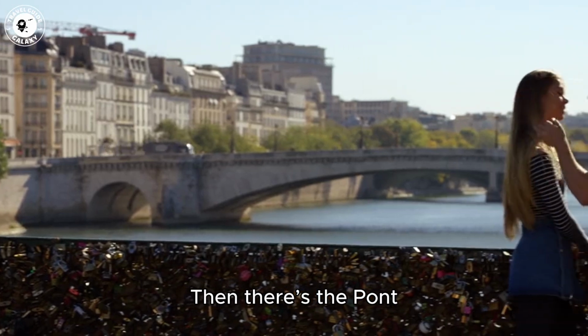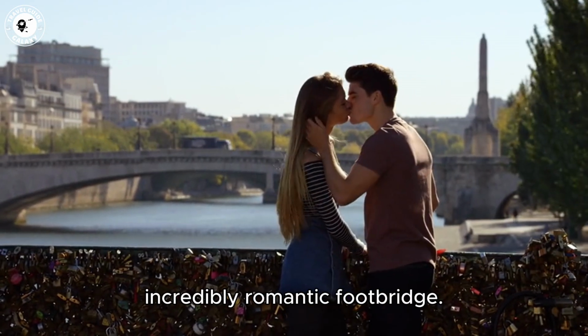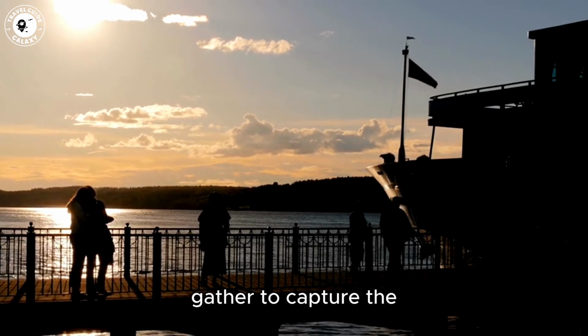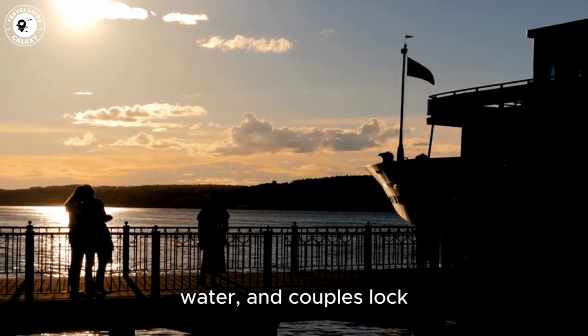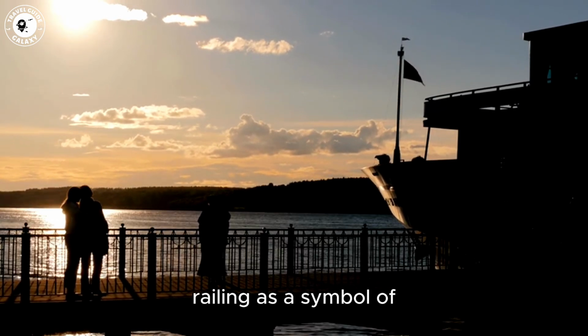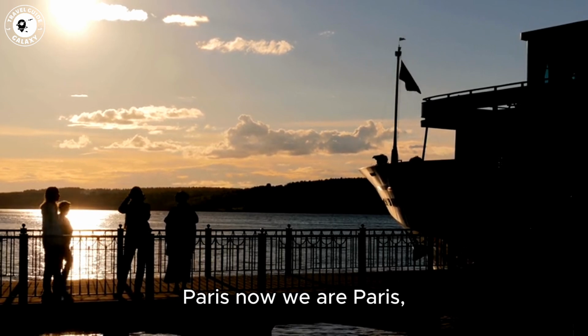Then there's the Pont des Arts, a more understated but incredibly romantic footbridge. Here, artists and photographers often gather to capture the changing light over the water, and couples lock padlocks onto the railing as a symbol of their love, proclaiming, "This is Paris, now we are Paris too."